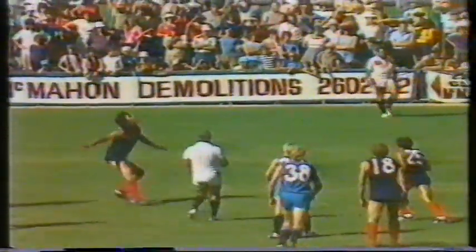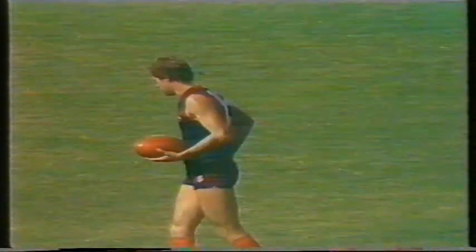By O'Connor, Colasanti, front position. Down towards Fosdyke onto his left boot. That's his first kick for the game. Down towards the forward pocket. Oh, Button just like a rover. Onto the left boot, onto the right boot. Eventually got the snap away, finding Adler. Adler has marked the ball about 20 metres straight up in front of goals.